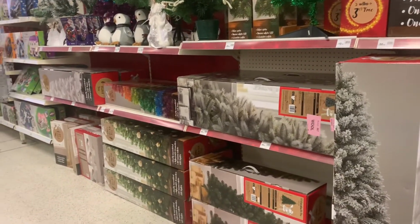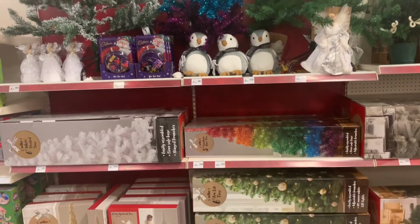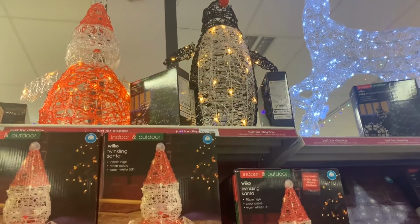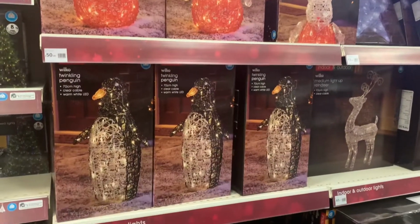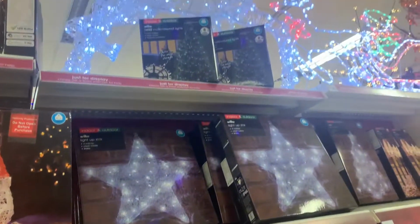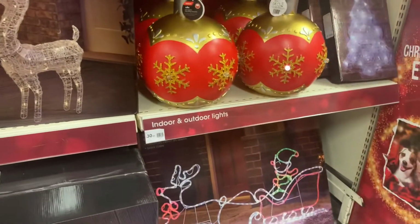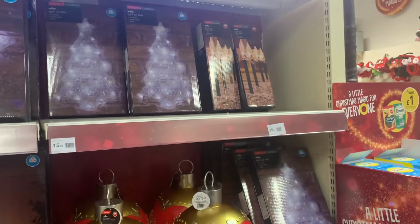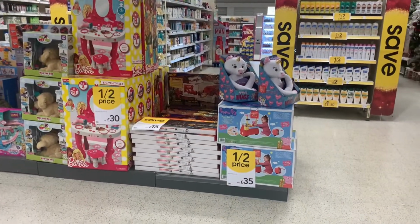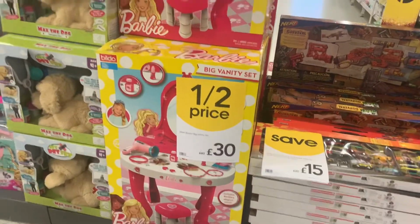£50, £80, very expensive. Look, they're so nice. £50 for penguin. £30 for this big bubble. Car set is £15 for £30, reduced from 20. Oh, it's not really half price then.